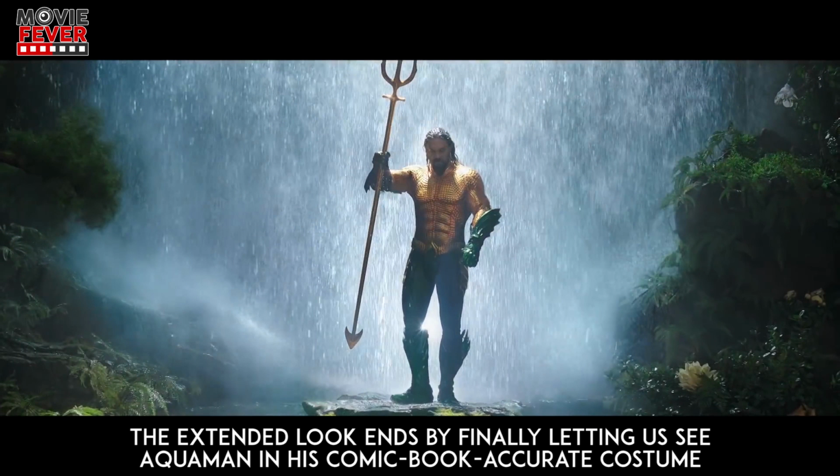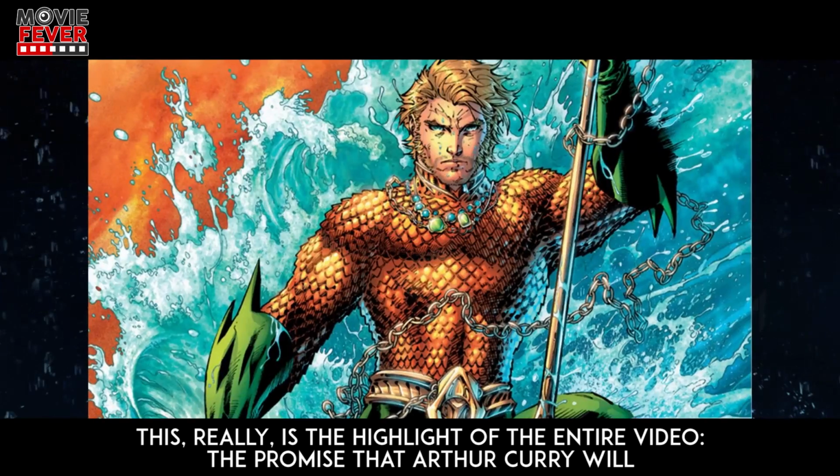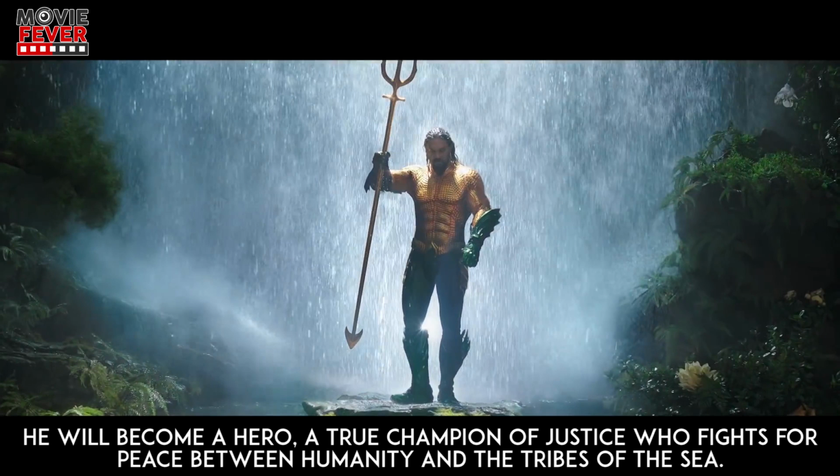The extended look ends by finally letting us see Aquaman in his comic book accurate costume. This, really, is the highlight of the entire video. The promise that Arthur Curry will embrace the call to be something even greater than a king. He will become a hero, a true champion of justice who fights for peace between humanity and the tribes of the sea.